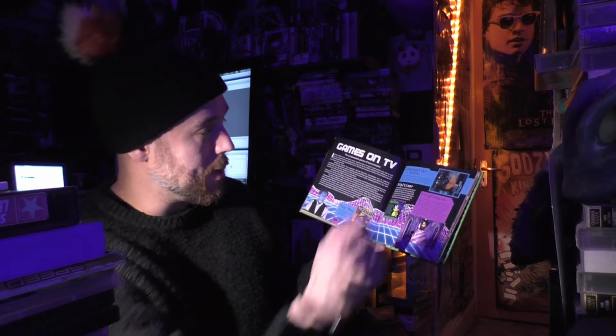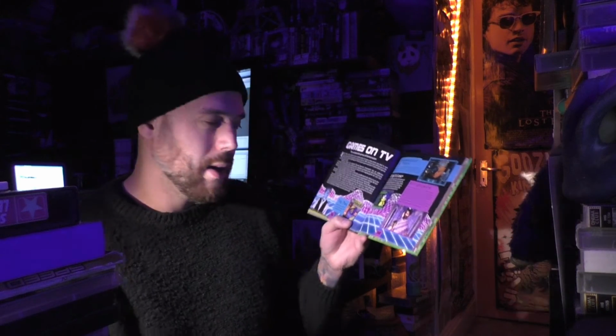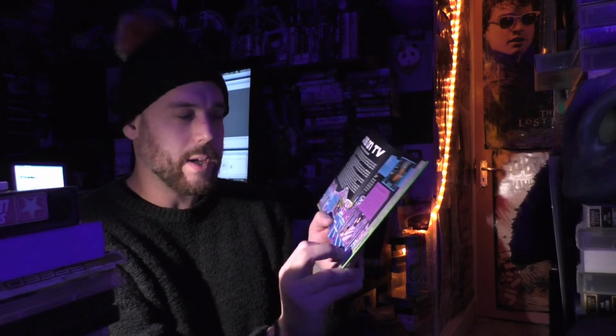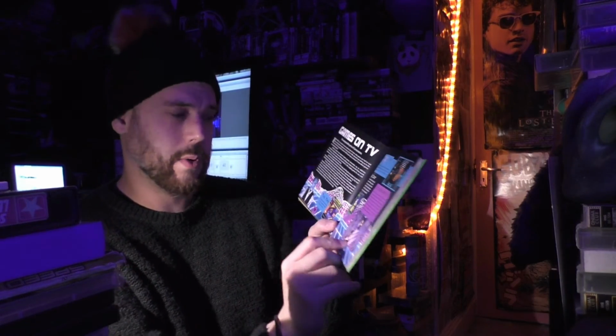Game On's TV, there's Games Master there. Oh my God, Nightmare. That was an amazing game. I don't know why they don't redo that now. Teletext as well, wow. Wow.